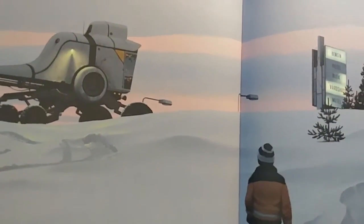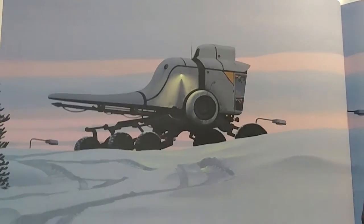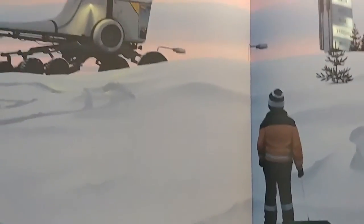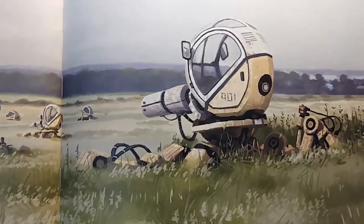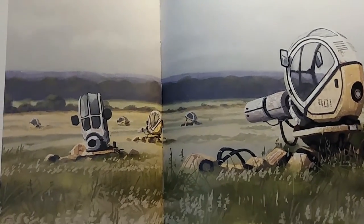Ideas, man. Composition. Design. When it all flows together. When you've learned it all, and you start to play. This is the result. Okay? Look at that. So cool. Some derelict. Some kind of, I guess, war bot or some shit, right?